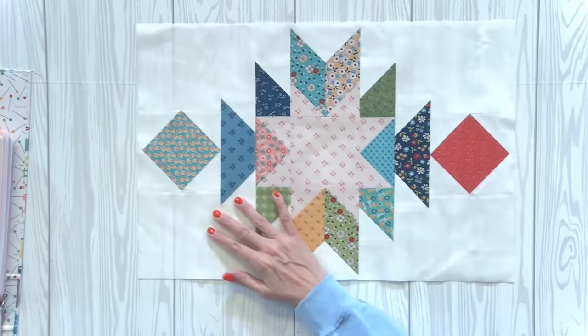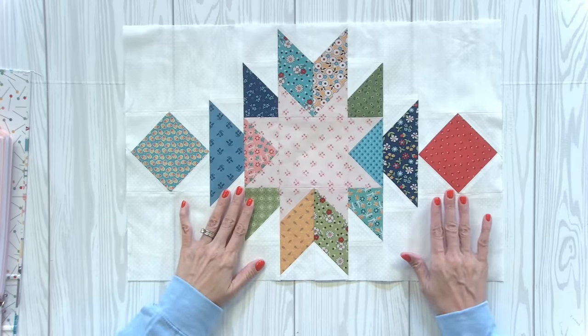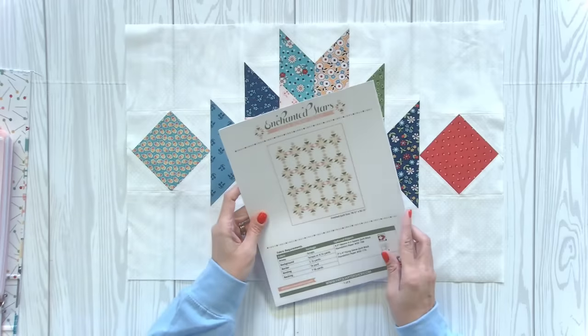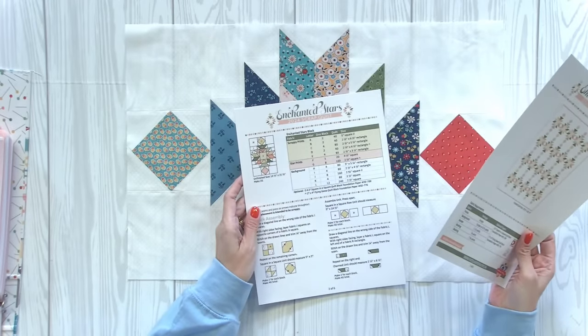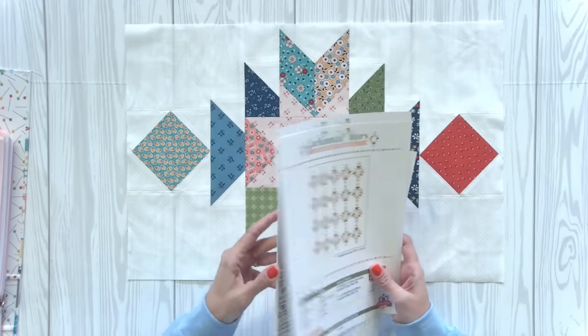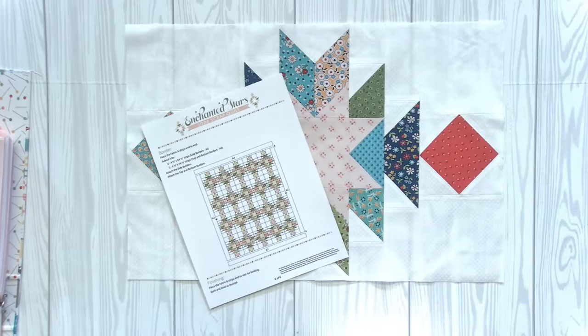And then this is Mercantile by Lori Holt, and this is that same fabric collection that you just saw all of the quilt seeds in. And this block right here is 14 by 21. So it's a fun size. We wanted to do something different. And then your layout will look like this when you're done.